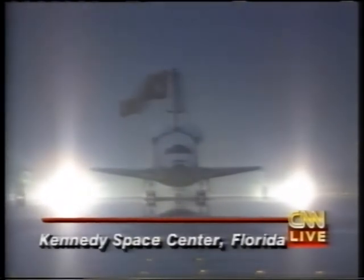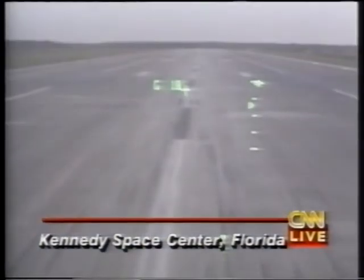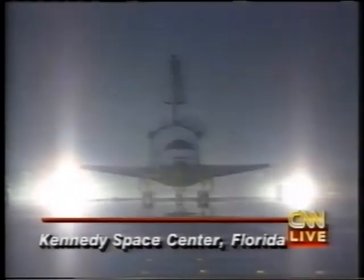As the shuttle rolls to a full stop on runway 33, which is the north-facing runway at the Kennedy Space Center, we will remind you that there is another breaking story in space involving the Russian Mir space station. Again, this is the pilot's eye view as the shuttle rolls to a stop. Unprecedented pictures from NASA with a camera in the cockpit, which we've been watching for the past couple of minutes.